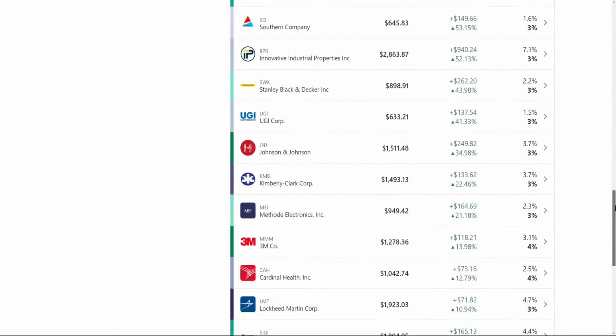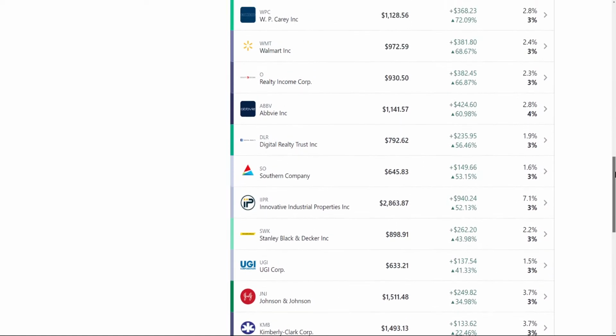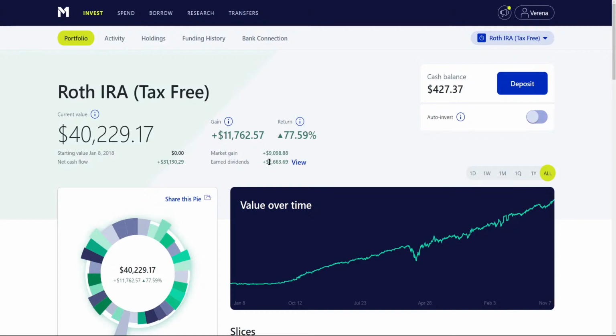Everything in the market always fluctuates up and down on a daily, weekly, yearly basis. So you're going to go through cycles within every sector out there. So that is the overall performance of the portfolio.